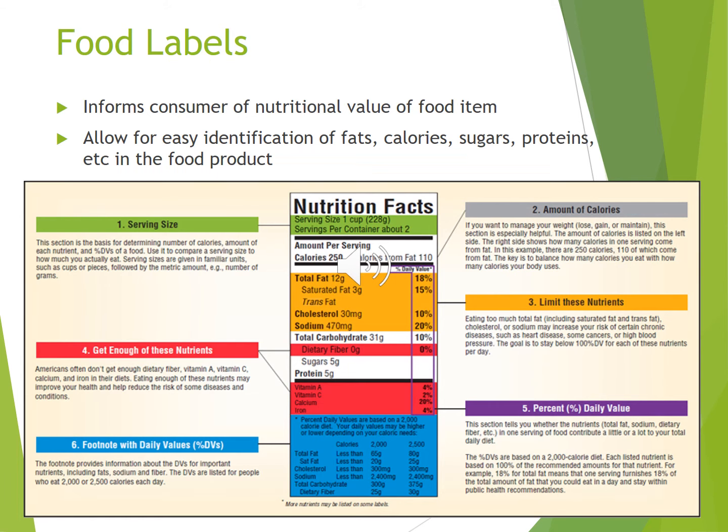So food labels are also important to teach our patients. This informs consumers of the nutritional value of a food item. And so this allows for easy identification of fats, calories, sugars, proteins in the products we are eating. And I don't know how many of you do look at your food labels.